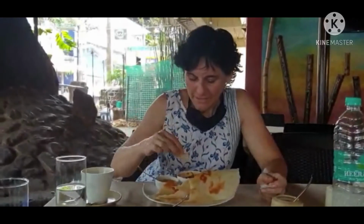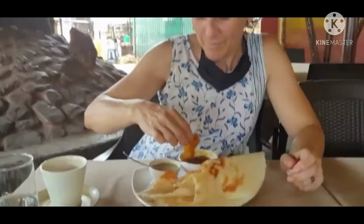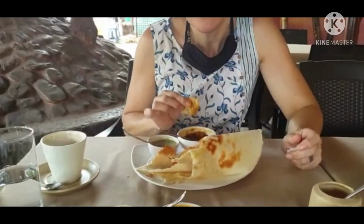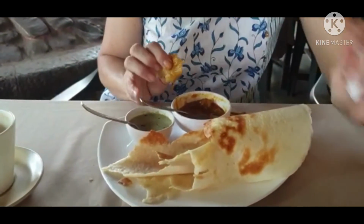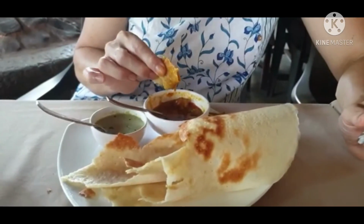So I haven't learned the trick yet how to break the dosa with one hand. But seriously, normally for me, what I like the most is the sambar. Normally it's the chutney that I go for wherever I go. I prefer the chutney more than sambar. But in this place, with this breakfast, I prefer the sambar more.